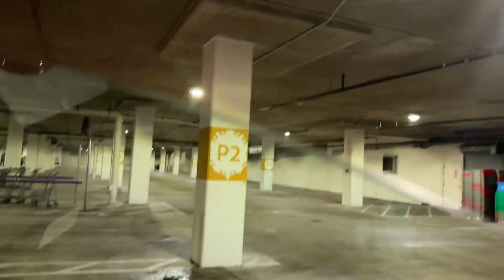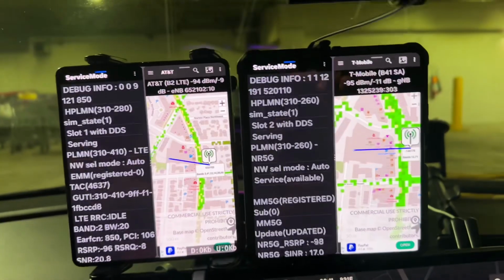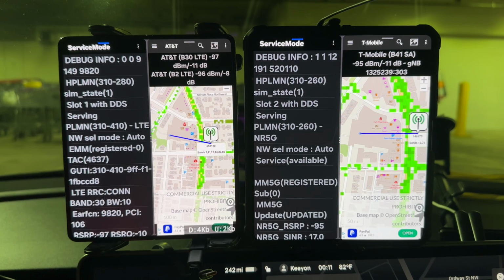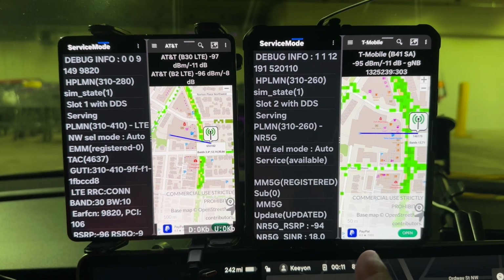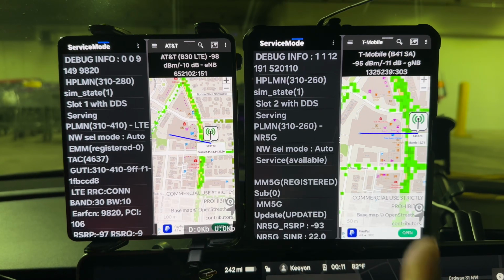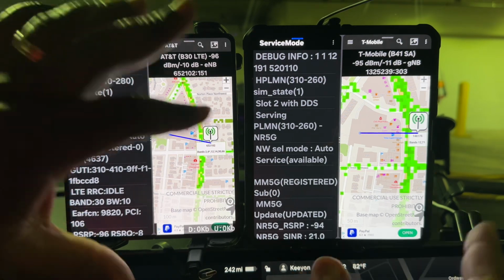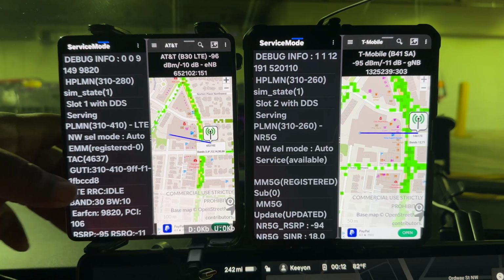So I'm here supercharging, and I wanted to show people what the cell phone carriers look like while I'm waiting for my car to charge up. As you can see, AT&T is on the left and T-Mobile is on the right-hand side. The rooftop site is across the street from this building. We're on the backside inside the garage. Access to the garage is in the back of this building. The front side of the building is closest to the antenna. And we're trying to see how well cell phone signals get inside of the garage.